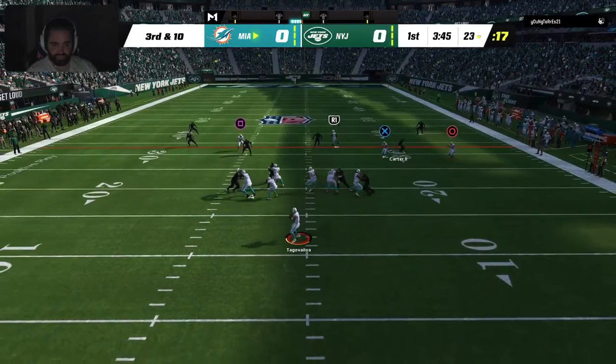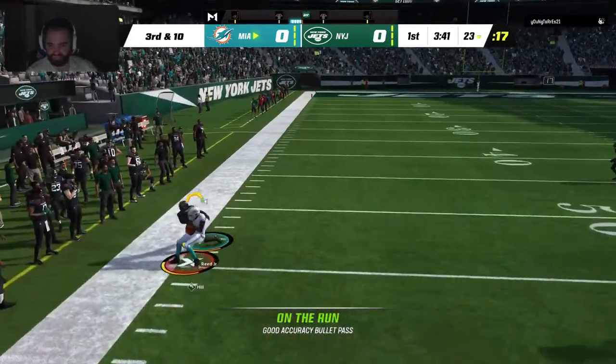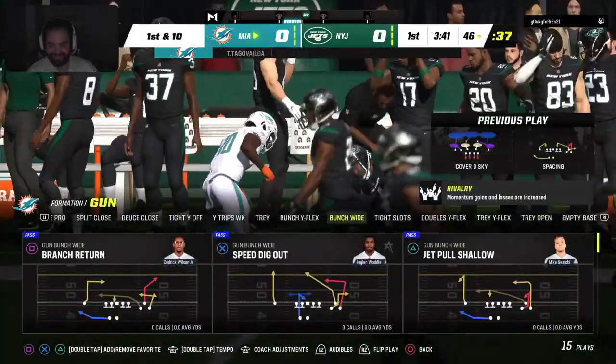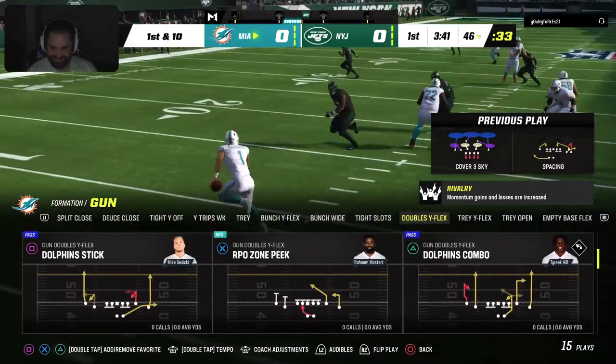Throwing is Tagovailoa on 3rd down here. He is going to find Hill here. And he'll be out of bounds, but able to get it up past the 45. 23 yards, the final tally.